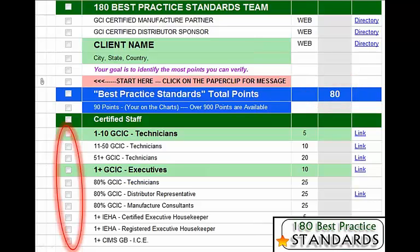How do you do that? Well, you start, first of all, by clicking off where you have some education. We recognize, of course, our own education. We also recognize IEHA and SIMS. So you're going to get points for your education first. The reason we do this is because we want to know if you understand what you're doing before you try to implement.